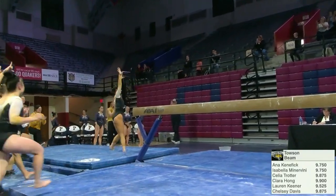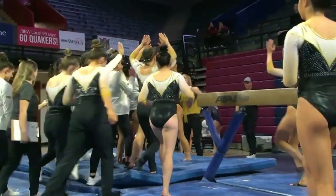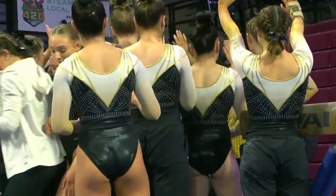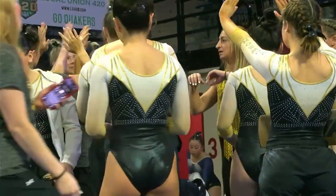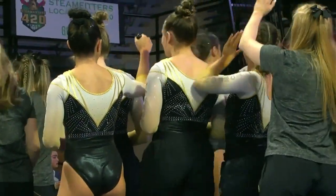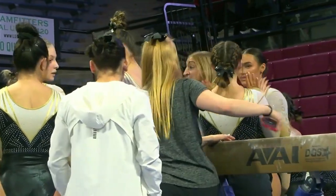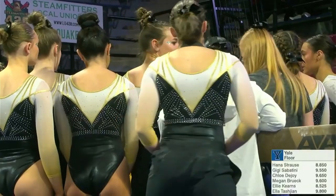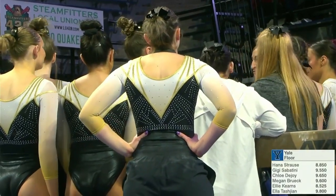And just a little hop there. Some really nice qualities. That combination, the aerial combination, a little labored, but really pretty work on the beam. So wrapping things up, Poblete for Towson. Wrapping things up in exhibitions, a stellar start for Towson and the Tigers, leading things through 2 rotations.